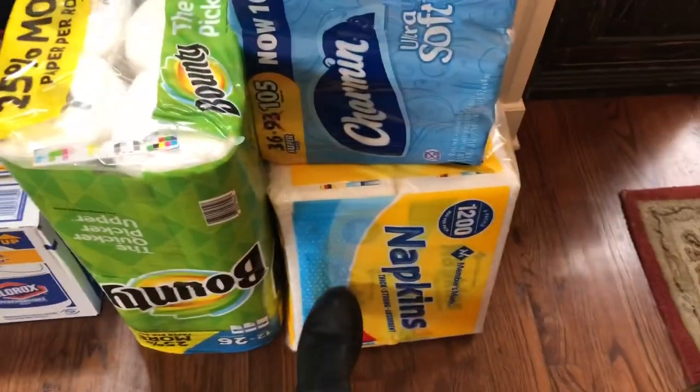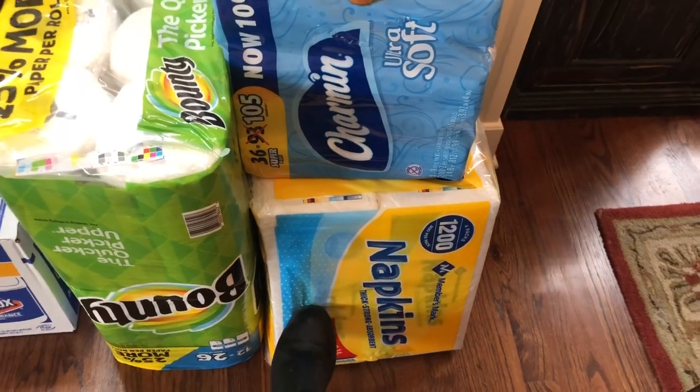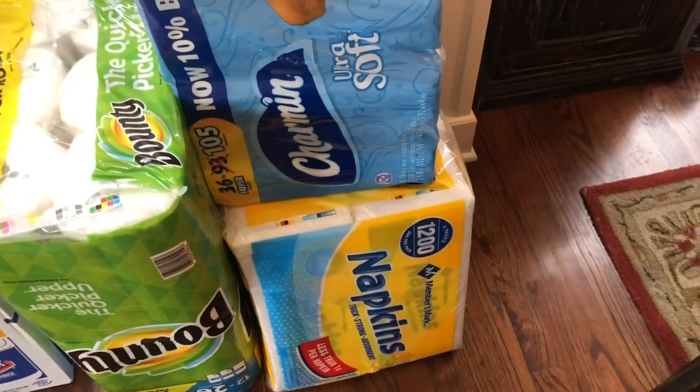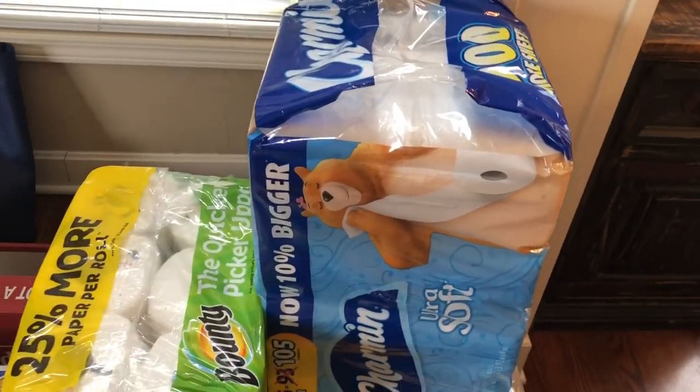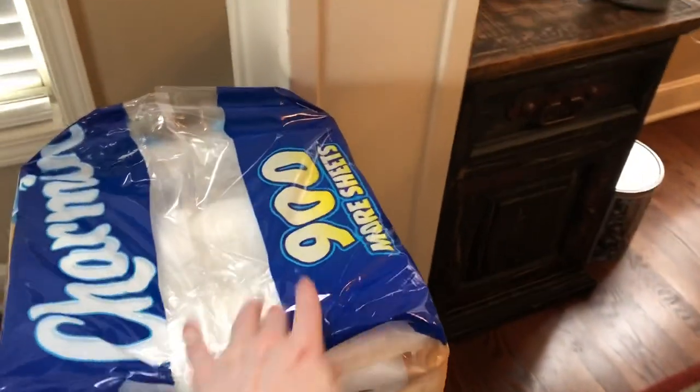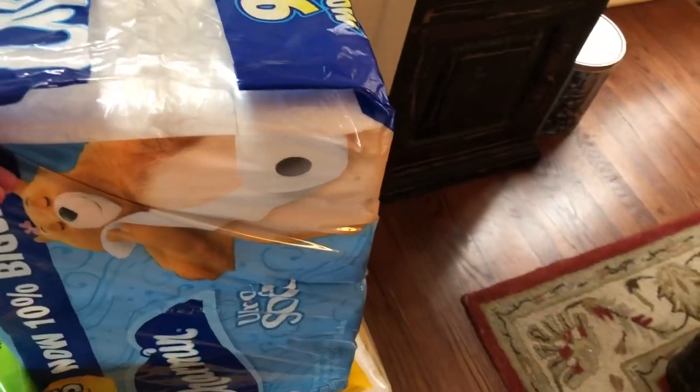Paper towels, napkins. I asked my husband, I was like, you know, can we just get some napkins for when company's over? He got me 1,200, so everybody come over. Charmin toilet paper because it's just the best. It is the best. And we got 900 more sheets, which I don't know how it was in the beginning, but it's a lot. It's a lot of toilet paper, so we'll be good in that area.